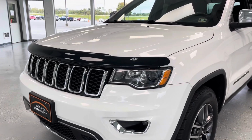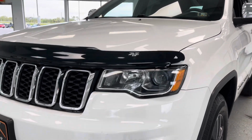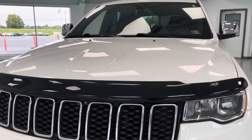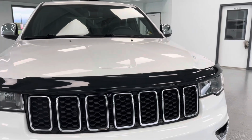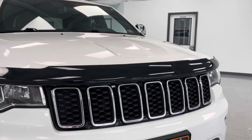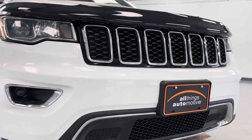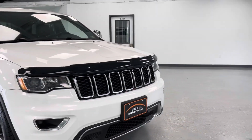Starting up front here, you can see your high intensity headlights, chrome trim all the way around. You will have fog lights integrated into your lower bumper. You have your classic 7 slotted Jeep grille here with your chrome surround, and then you have your bottom grille as well, making for a nice classy yet aggressive and sporty front end. Yes, it does have it all.